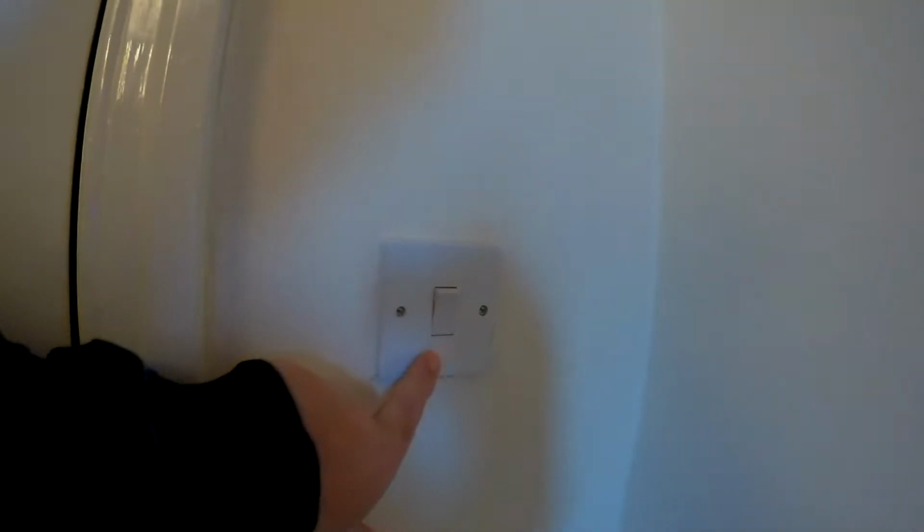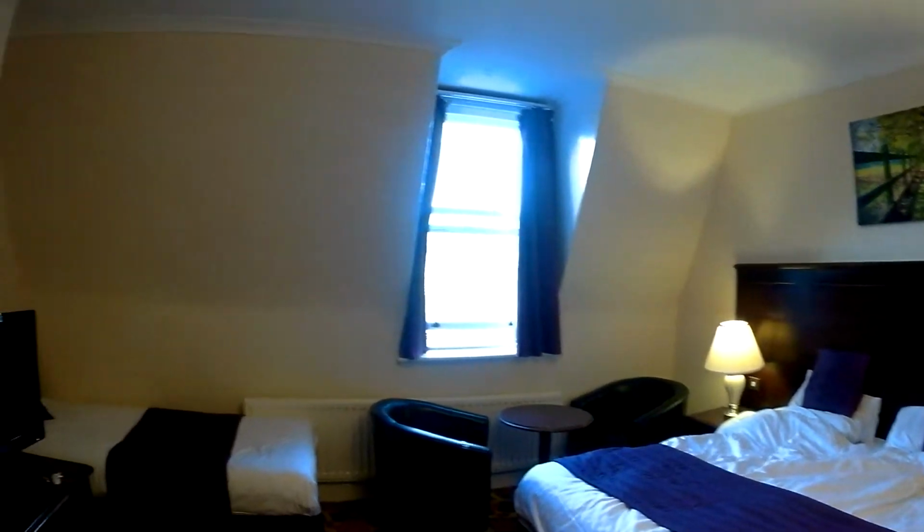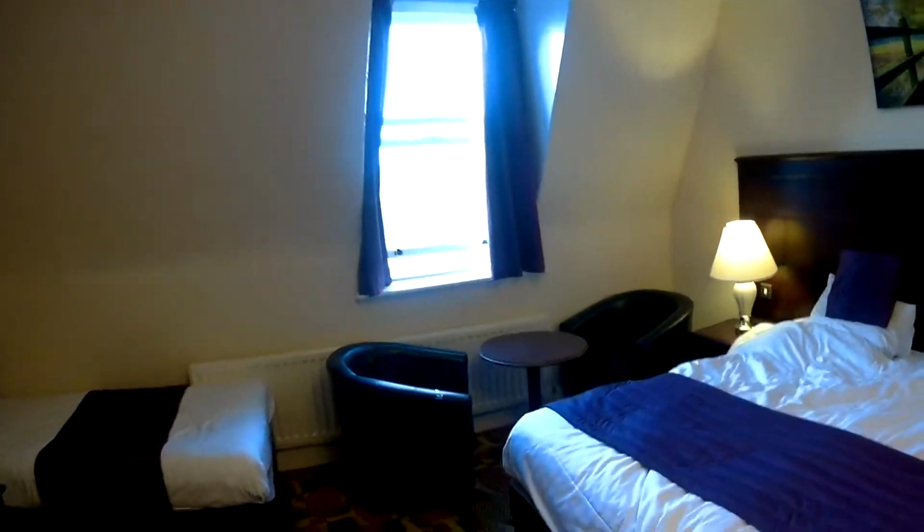And also the light switch itself, you can't see too well, but it does have a number of cracks in it. And with the bathroom, it's like there's lots and lots of little repairs that need to be done that haven't been done. So it's such a shame.